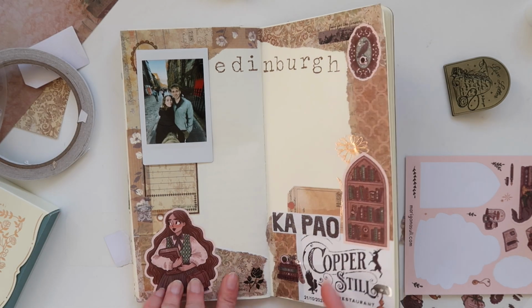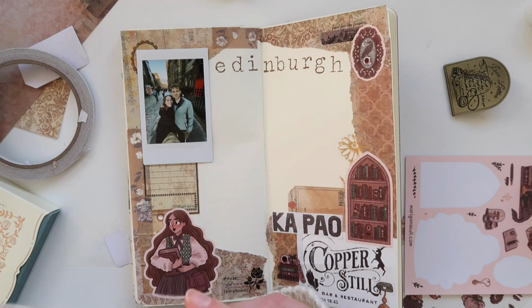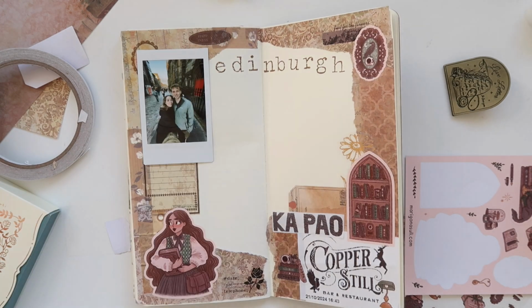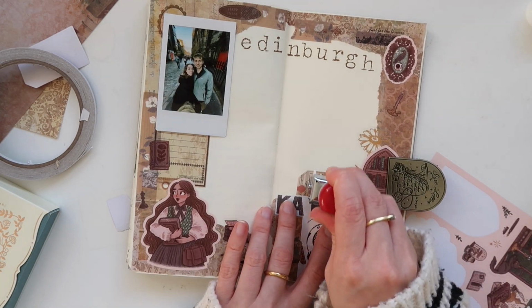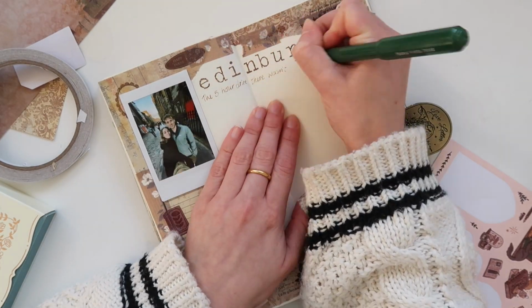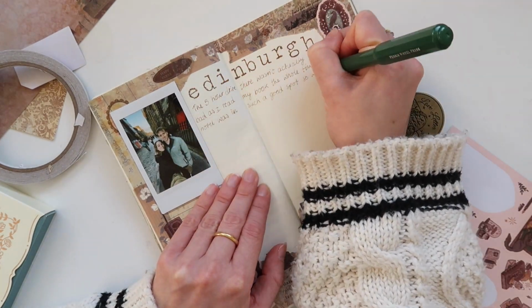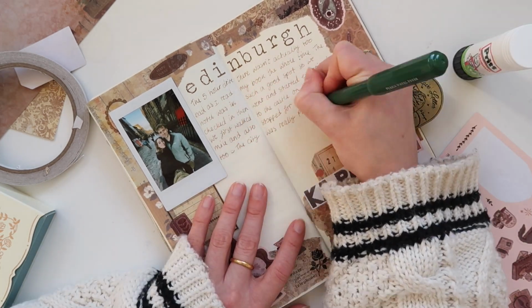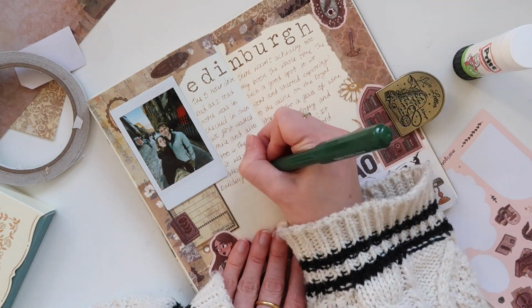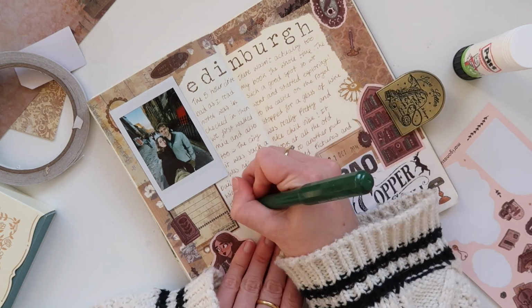I feel like they're perfect for titles because they're not too small, not too big. So then I just used some of my new pet tapes to decorate around the edge a little bit, and then went ahead and did my written journaling. So next you will get to see the other days and you'll get to see all the bookshops.